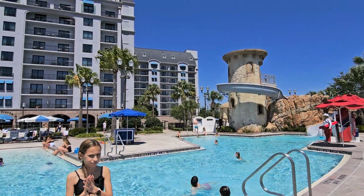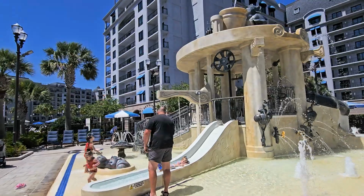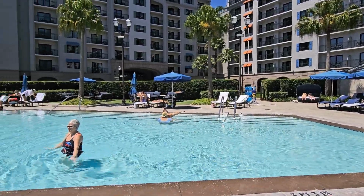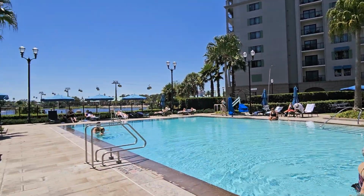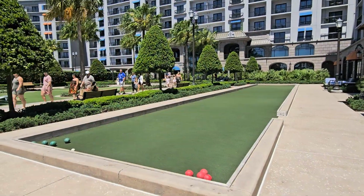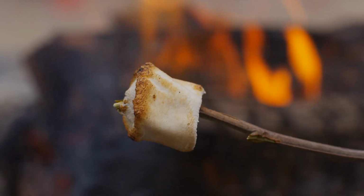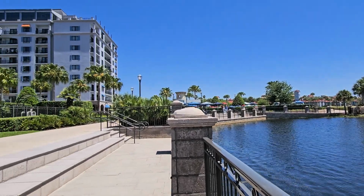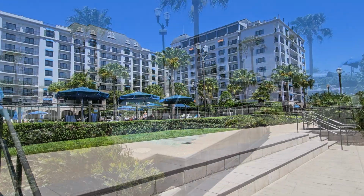Then there's the pool. Riviera has an amazing feature pool with a slide for the kids, a splash pad for the toddlers, and there's also a quiet space for us moms. There's even a serene leisure pool over on the side. The pool overlooks the lagoon and the Skyliner, and next to the pool, there's a play activity lawn with bocce ball and lots of activities. Also, the s'mores pit is on the water. This just really is my favorite resort, and it's just a truly relaxing atmosphere here.